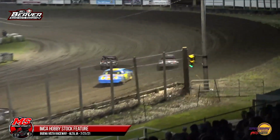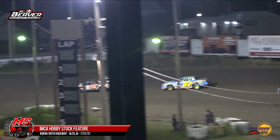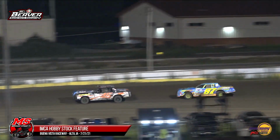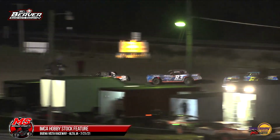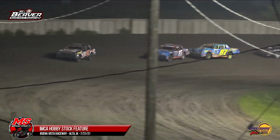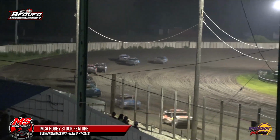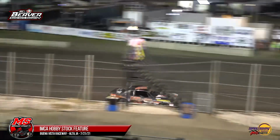Two laps to go. Craig Brotherton now looking for the race lead through turns 1 and 2, side by side with Frederick. Briggs now in there as well in the 87 car. Johnson and Bargloff your top 5. Slide job again from Brotherton to Frederick as he takes over the race lead now. White flag is out, one more time around.